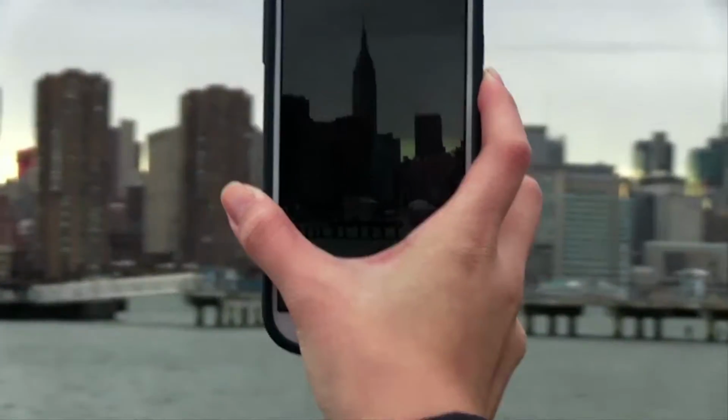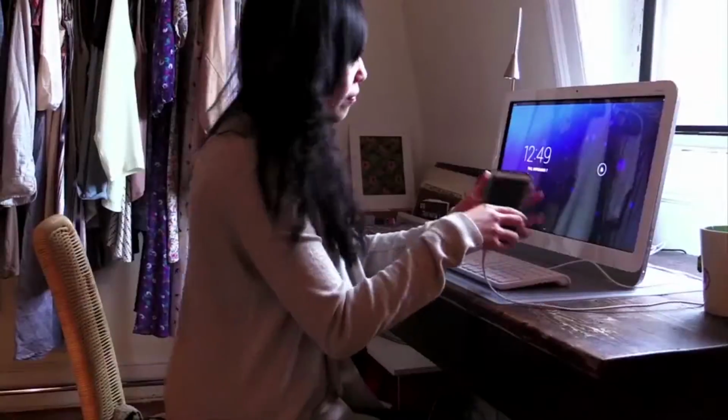There wasn't really a learning curve because I already have an Android phone. It makes it really easy to navigate.